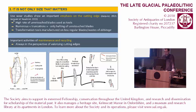So this strategy, but also the maintenance strategy we identify in the site, suggests a constant desire to take advantage of the acute cutting edges of the blade. So both technology and use-wear study go the same way to suggest that flat blades are a very important objective of production for these groups.